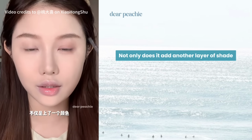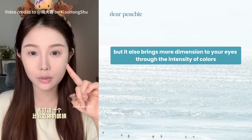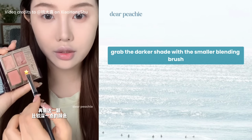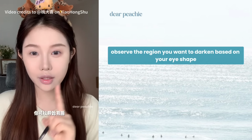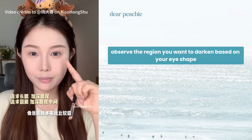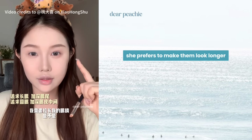Not only does it add another layer of shade, but it also brings more dimension to your eyes through the intensity of colors. Next, grab the darker shade with the smaller blending brush. At this step, observe the region you want to darken based on your eye shape. Since Tao has rounder shaped eyes, she prefers to make them look longer.